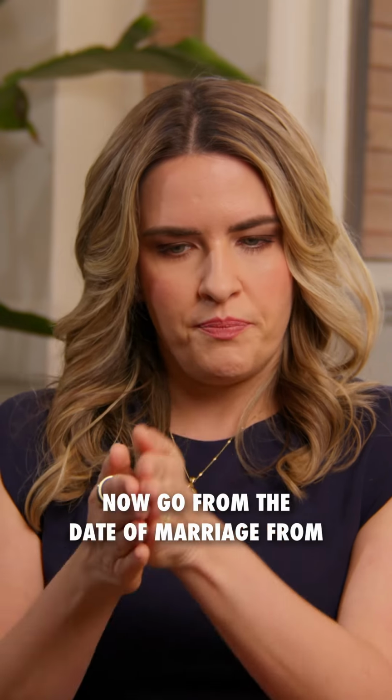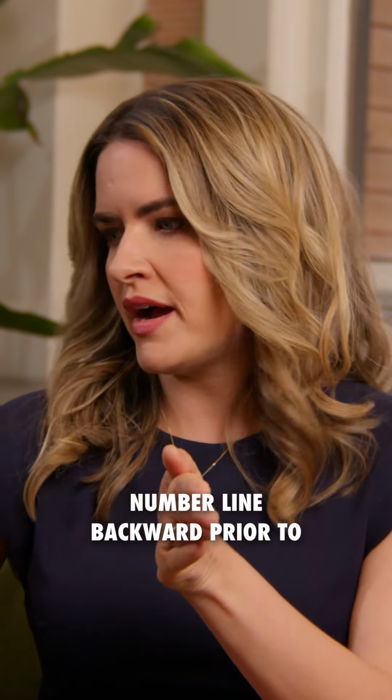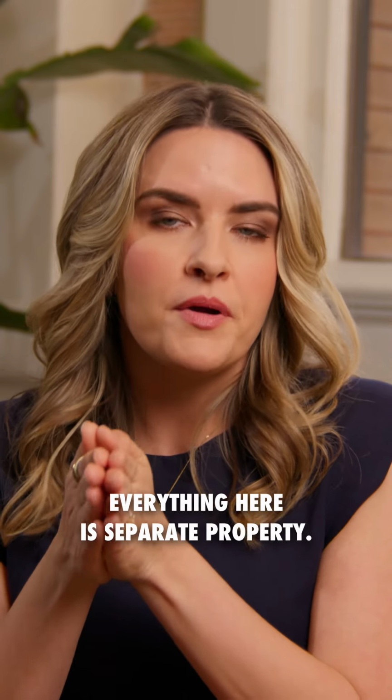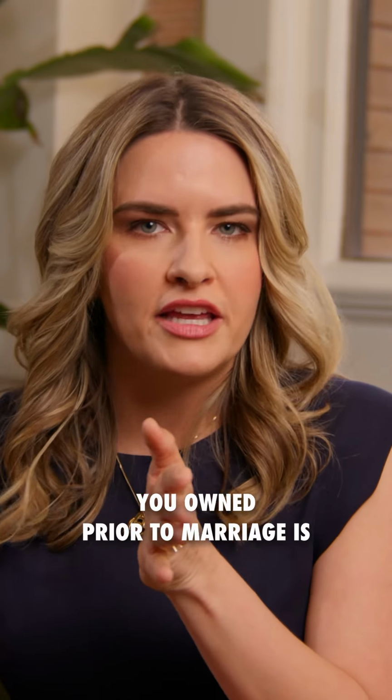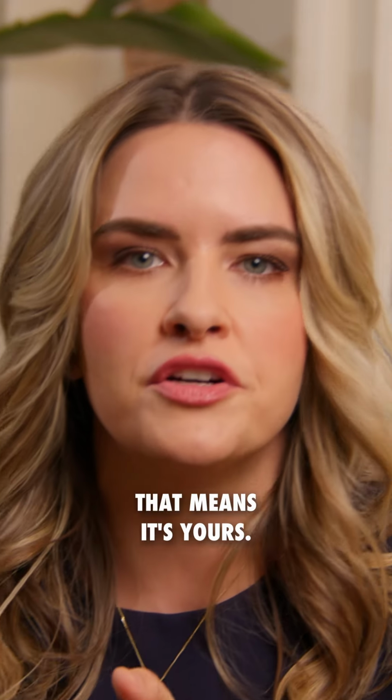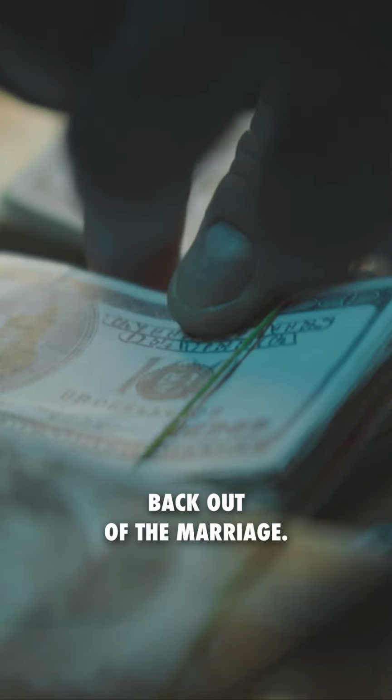Go from the date of marriage, from your 0 on your number line, backward. Prior to marriage, everything here is separate property. Everything bought or acquired that you owned prior to marriage is considered separate. That means it's yours. You should take it back out of the marriage.